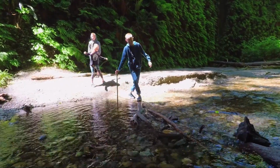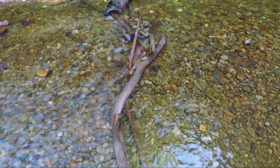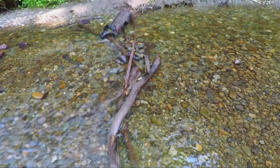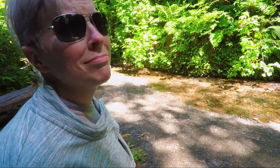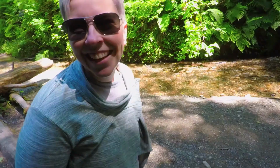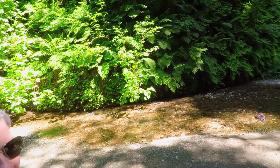The game has become, how can I get all the way up this hike, which is only about a mile and a half, without getting my feet wet? They've got these teeny tiny little crossing paths that you can deal with. It's so amazing. If you are ever near the redwoods, do this hike. Fern Canyon. So amazing. There's ferns on both sides of us. Just walls of ferns.